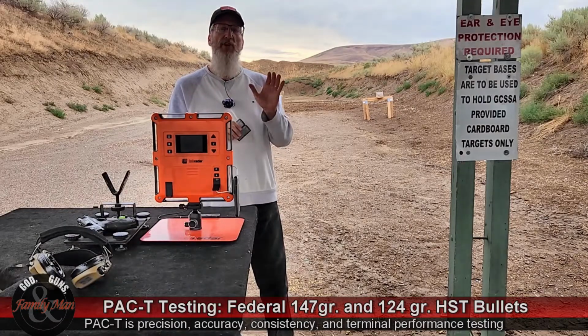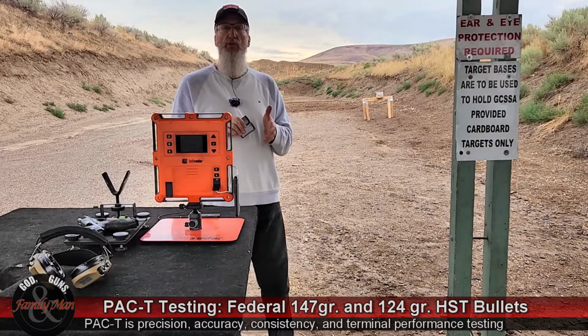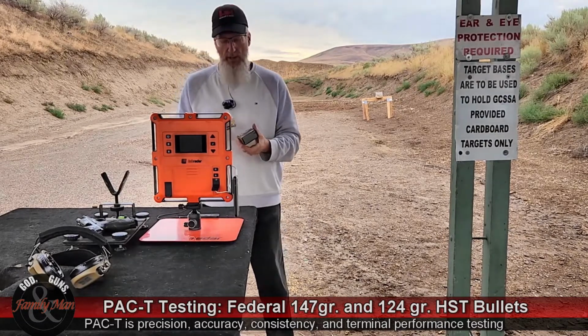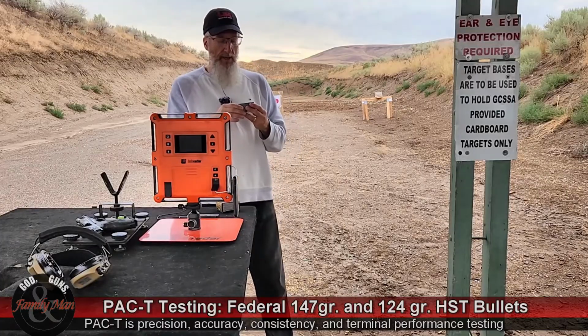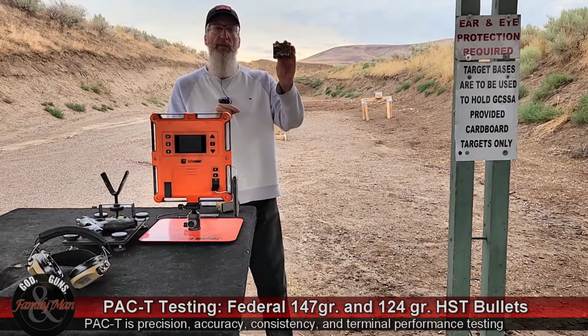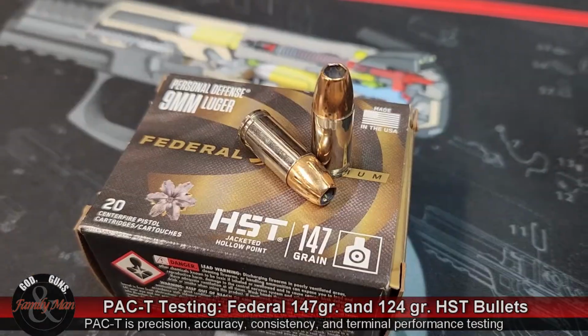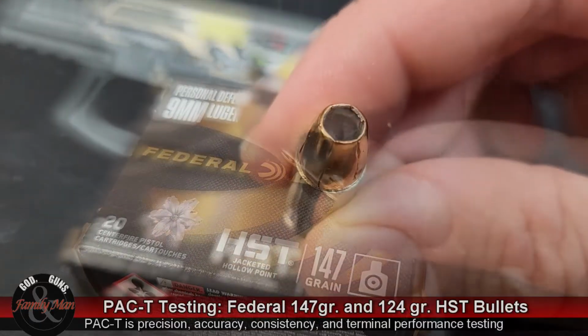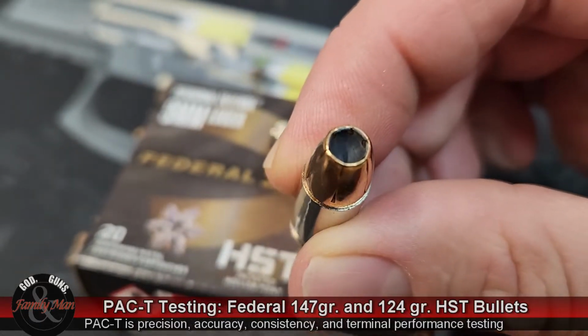I'm shooting a 5-shot group today, and I've got 2 new bullets. Well, really one is not a new bullet. These are both 9mm Federal HST rounds. This is a 147 grain. This is new for me. I have not shot a 147 grain HST before.